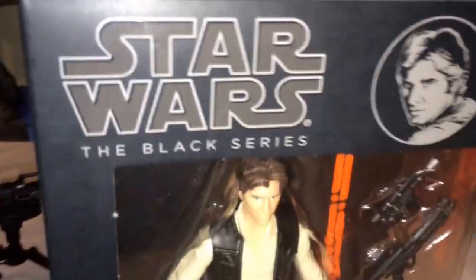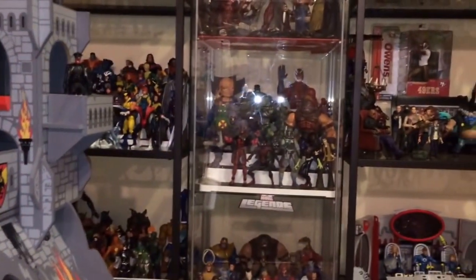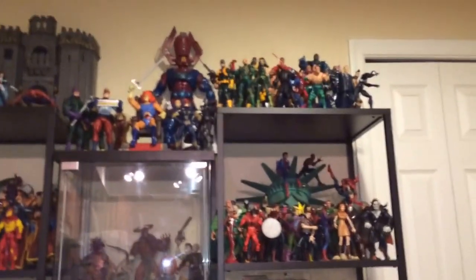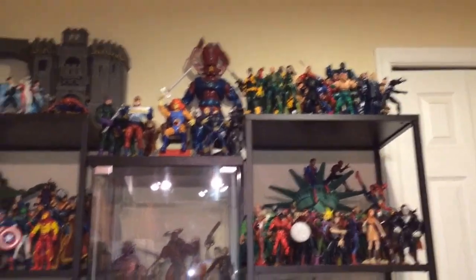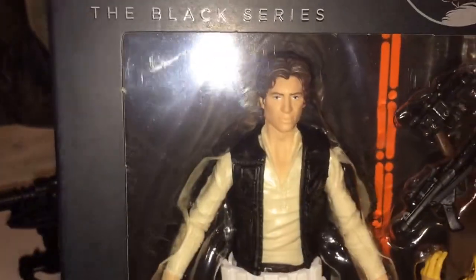Pretty sweet figure, man. I'm pretty excited about that. This is only the third Star Wars Black Series I have. I have the Boba Fett over there, I don't know if you can see it. And Darth Maul is, I think, up on the top shelf somewhere. But I only have three so far. I do plan on getting them all, but I haven't yet.